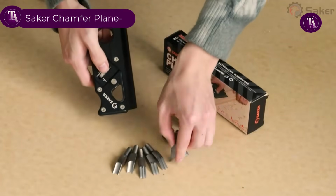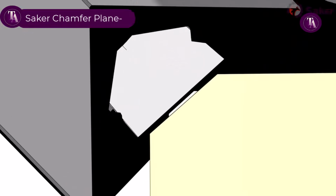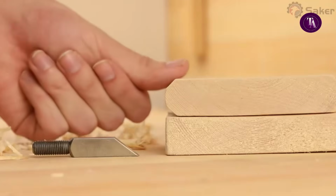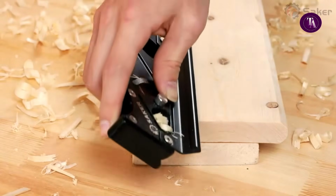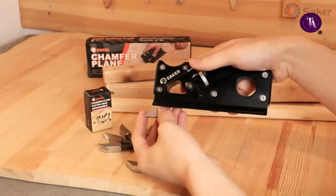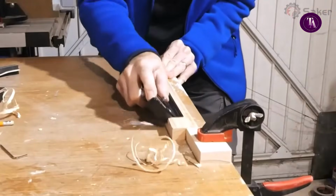Seika Chamfer Plane. The Seika Chamfer Plane is a compact manual woodworking tool designed for fast, precise edge trimming on wood and gypsum board. It features an adjustable cutting depth for controlled material removal and interchangeable cutter heads, such as 45-degree chamfer and various radius blades, for versatile profiling.